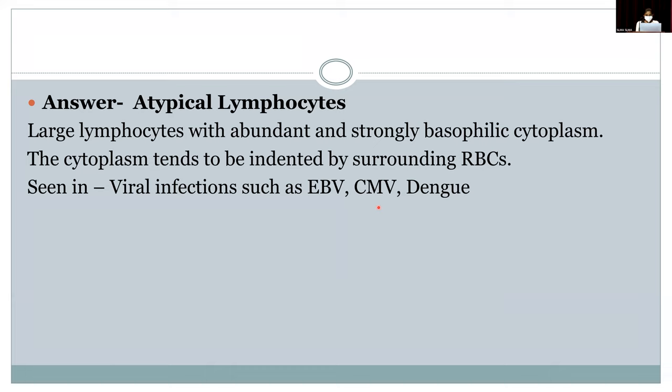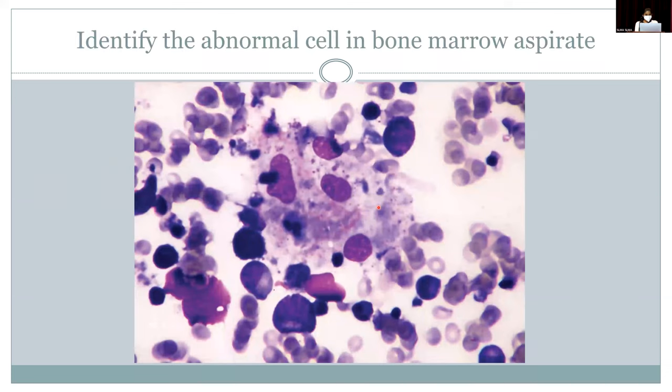And the next slide is a bone marrow aspirate. So identify the abnormal cells in the bone marrow. One person says hemophagocytes. Another person has said HLH. So the answer is, we have shown here a hemophagocyte, large hemophagocytes.